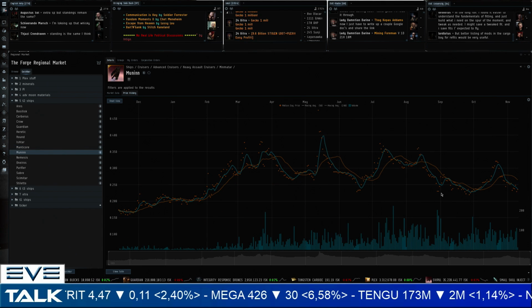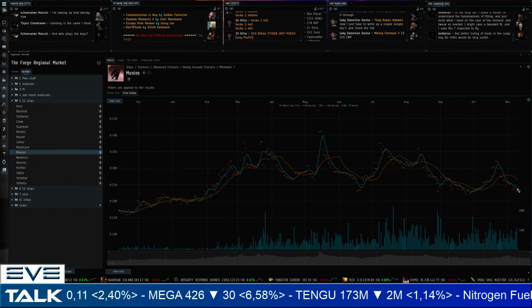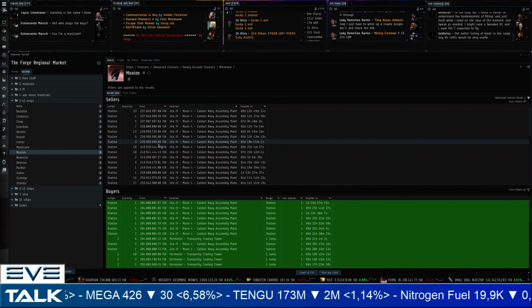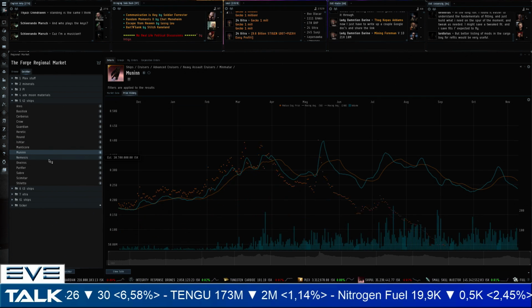Munin slowly going back down as well. I think I would put the Munin at less than average now, breaking through 250 million ISK. If you look at 200 million as a buy opportunity, we're getting close to that. 204 for the buyers, 238 for the sellers.